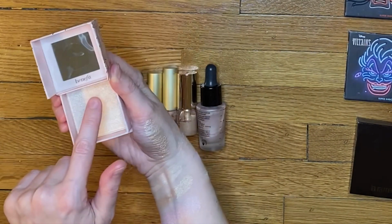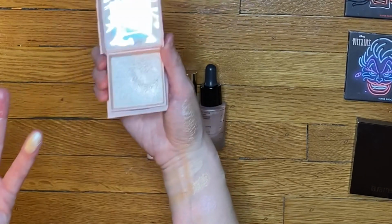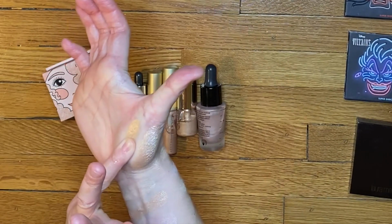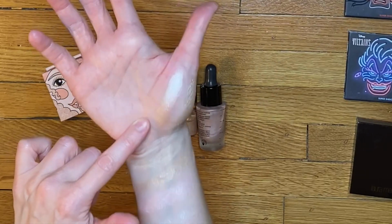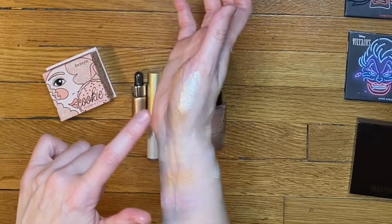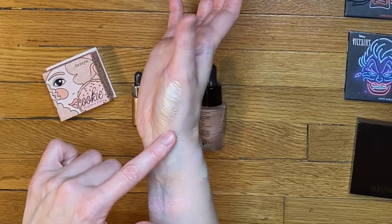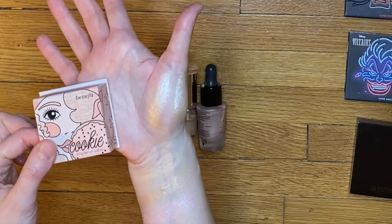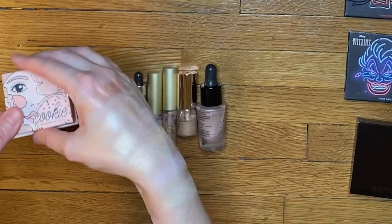So I've been using this in the corner just because it's so beautiful. I didn't even want to ruin the whole pan, but oh, look at that. Isn't that stunning? I adore this highlighter. It is so beautiful. There it is right there. I hope again you guys can see that. Oh, so pretty. It has a little bit of Flexitarian in there, kind of. Flexitarian I feel like is a little more icy. This one's a little more warm, but it looks great again on my skin tone because I'm pasty white, and a lot of these lighter colored highlighters are my jam.